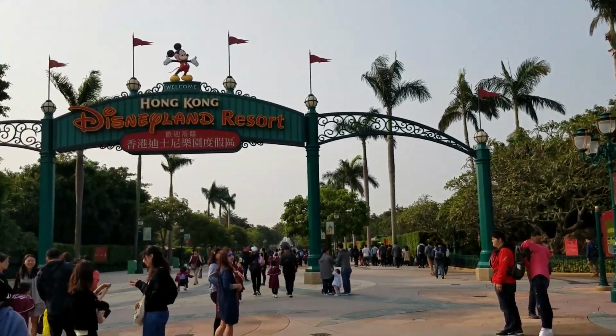So this is my personal fourth different Disney resort, having been to Disneyland and Disney World in the States, as well as Tokyo Disney. I have to say that one thing I really appreciate about Hong Kong Disneyland and Tokyo Disneyland is how easy it is to get to those parks with the public transportation.